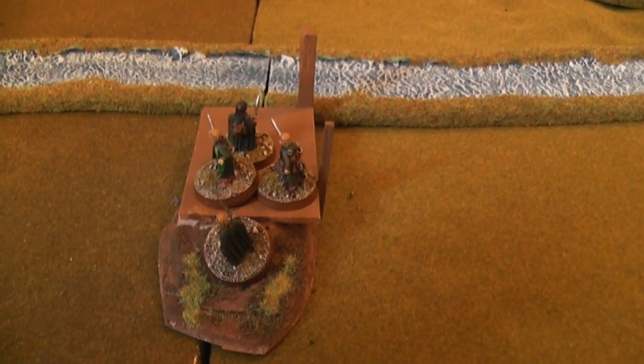So the hobbits are 1 turn off fully being on the jetty there, and the ring wraiths have moved up, but things are looking grim. Doesn't look like they'll get there in time. So the next turn's priority. Oh no, I lied. I've got the wrong dice. So rolling again for the sentry rolls.